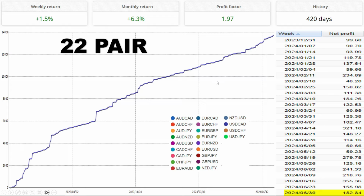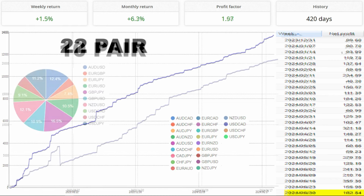But again, 22 pair, it looks like it's actually cashing in better. And if you look back for May, June, and April here, not June maybe, but May, April, and March, you can see that 182 back then was pretty good. So you can see that the adjustments we made is definitely working out.